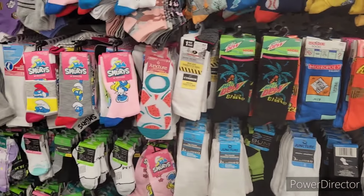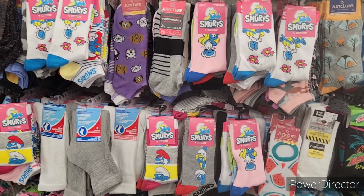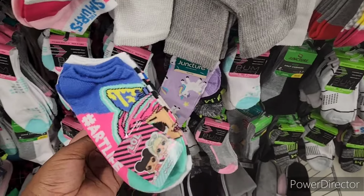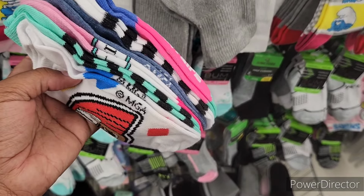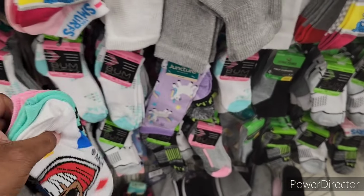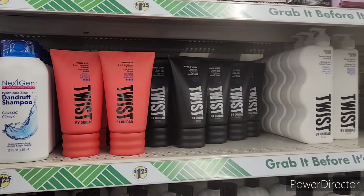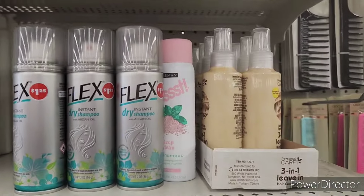Look at this now. And then you know they got the Smurfs over here. Get your whole life. This is a get your whole life moment. And then they got the little LOLs. If y'all can find these are good deal right here. 1, 2, 3, 4. You get a 6 pair. That's a good little deal, honey. School, okay. All right. Let's move on. All right, they got their little twist items. They still got some of this floating around.